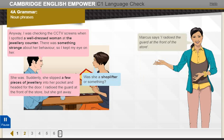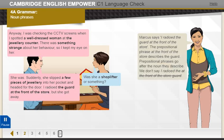Marcus says, I radioed the guard at the front of the store. The prepositional phrase, at the front of the store, describes the guard. Prepositional phrases go after the noun they describe. We don't say, I radioed the at the front of the store guard.